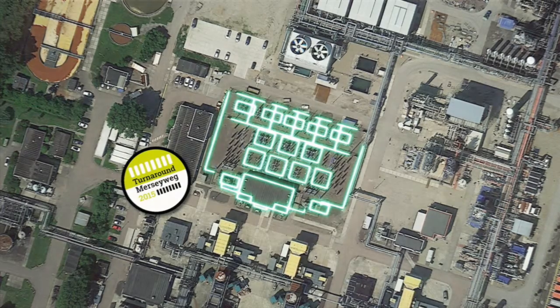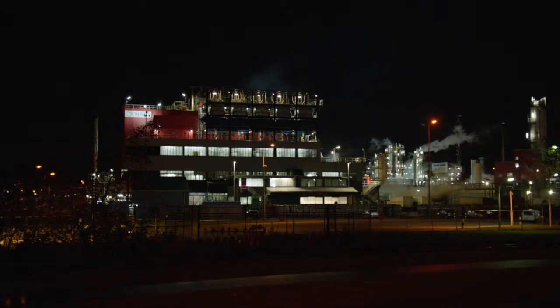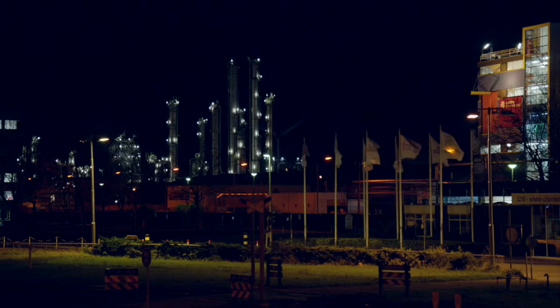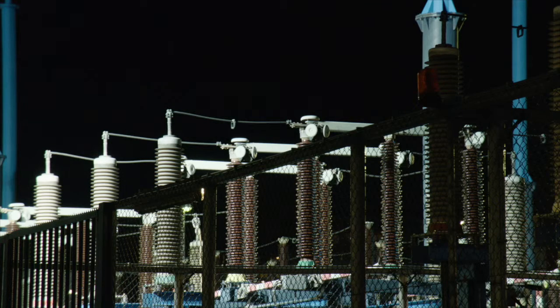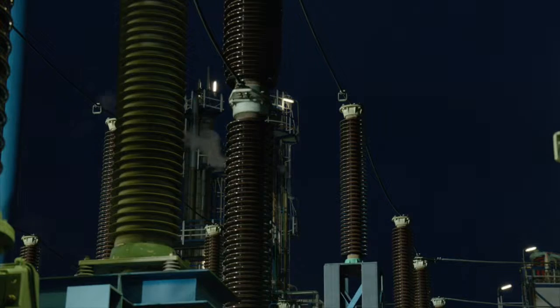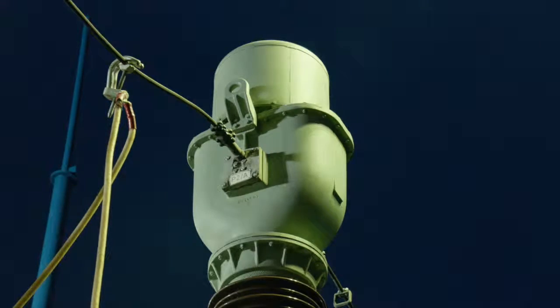In the middle of the petrochemical production facilities at the Huntsman site in Rosenburg lies the TenneT Merseyweg high-voltage station. That means we are located within a chemical plant and we have an open high-voltage installation. The station has 7 connections, 5 of which are customer connections. These customers depend upon this electrical flow to carry out their production processes.